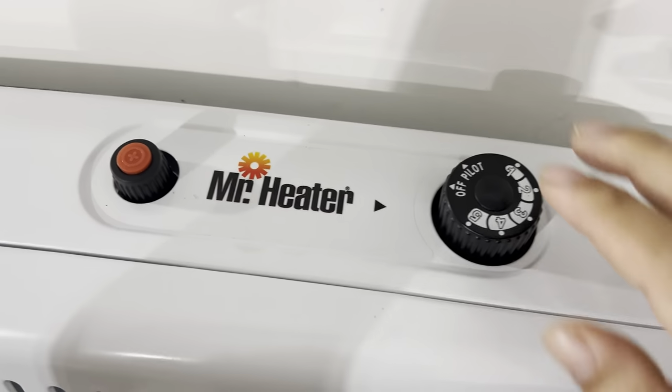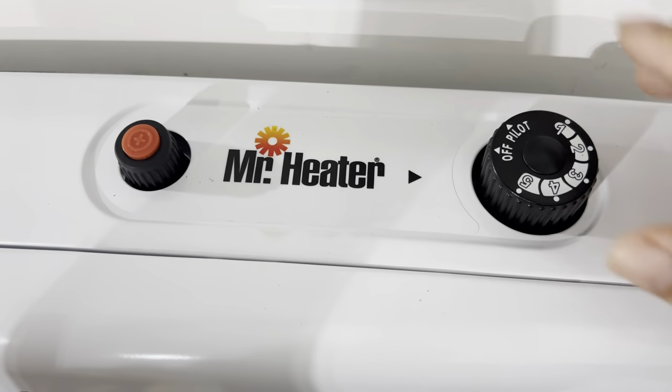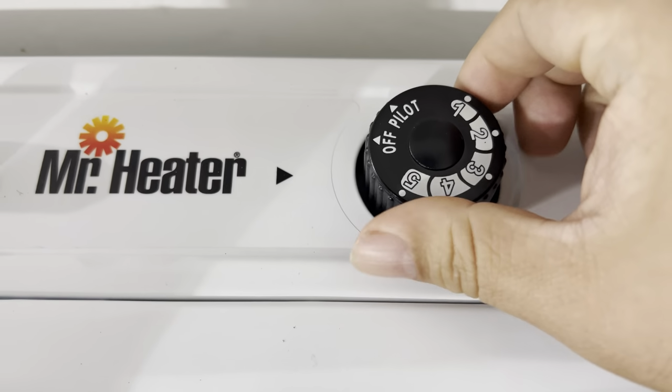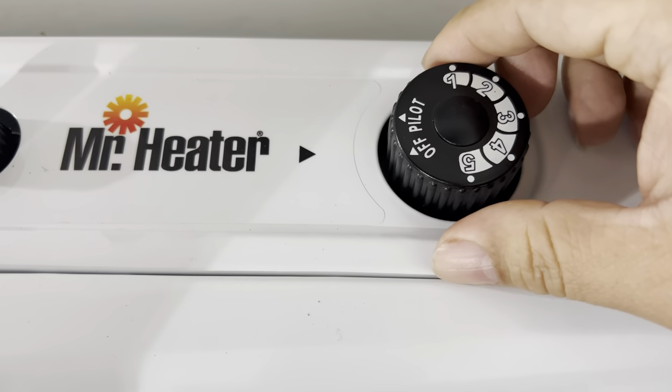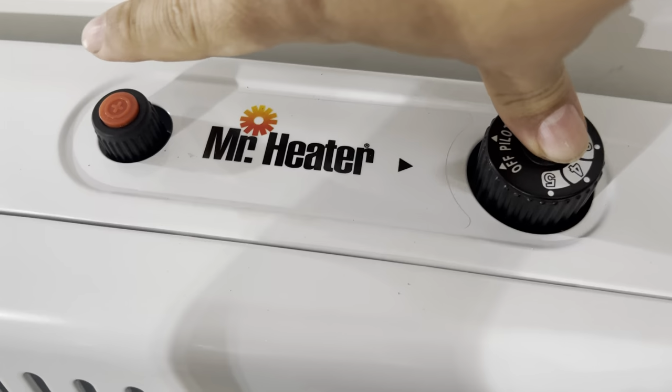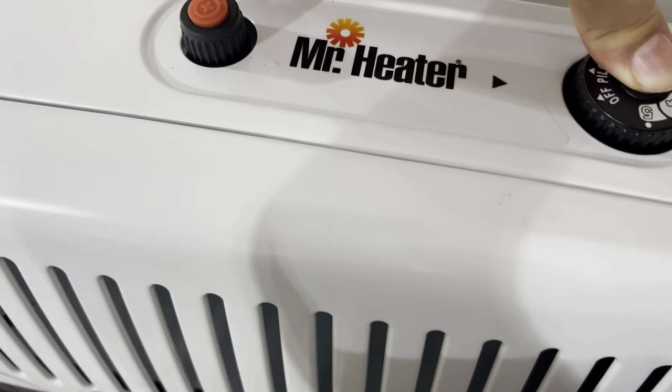Don't make my mistake. But the way you get this thing started here, you can see we have a control knob and then an ignition switch right there. And what you want to do is in the off position here, you want to go ahead and turn this clockwise to pilot. And then you want to hold the pilot light down. I'm going to try to do this one-handed and then hit this ignition switch.